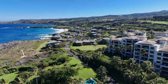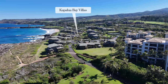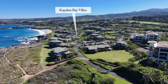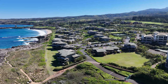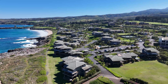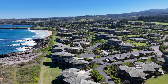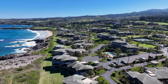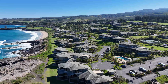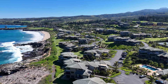The next community that we're approaching is Kapalua Bay Villas. The Bay Villas consists of 141 individually owned condos spread through 16 acres, and it's set right on the scenic Kapalua Coastal Trail. Short-term rentals are currently allowed in this community, but it is in apartment zoning and on the Minatoya list, so it is at risk of losing its ability to offer vacation rentals if the current legislation passes.